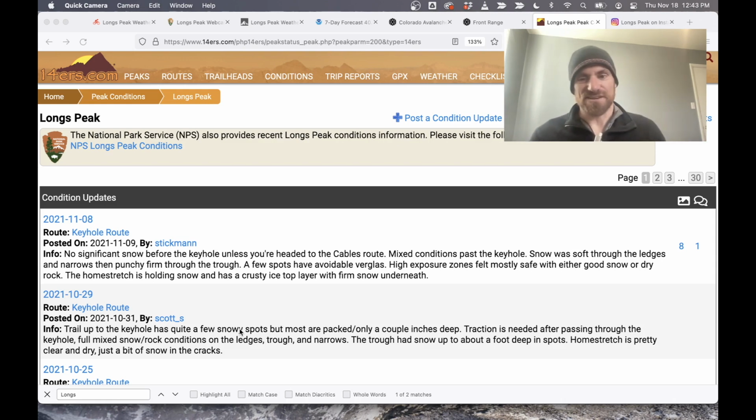They're saying no significant snow before the keyhole. Mixed conditions past keyhole, just what I expect. Home stretch is holding snow, crusty ice top layer with firm snow underneath. Okay, that's not a bad condition report. That is telling me I should bring micro spikes at the very least and crampons probably, because there's snow and there's ice. So that's fine. It is 10 days from when this was posted as a condition report, so grain of salt again, but at least I get an idea of what to expect up there.